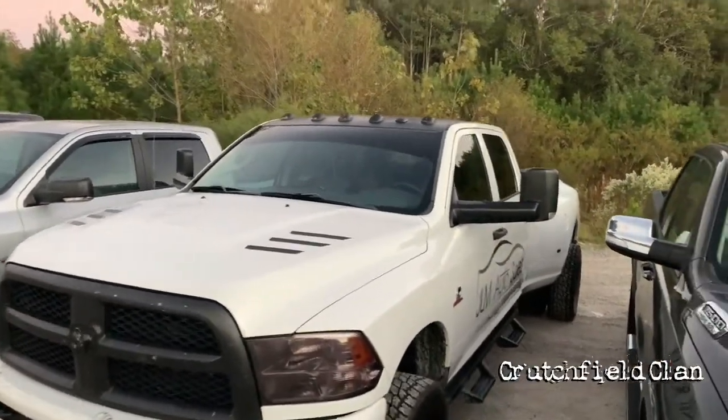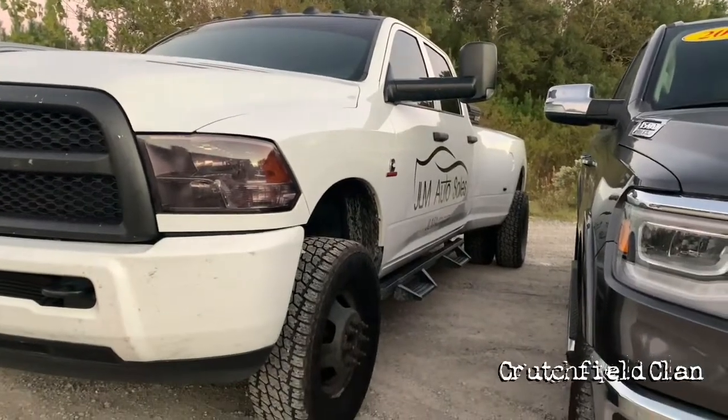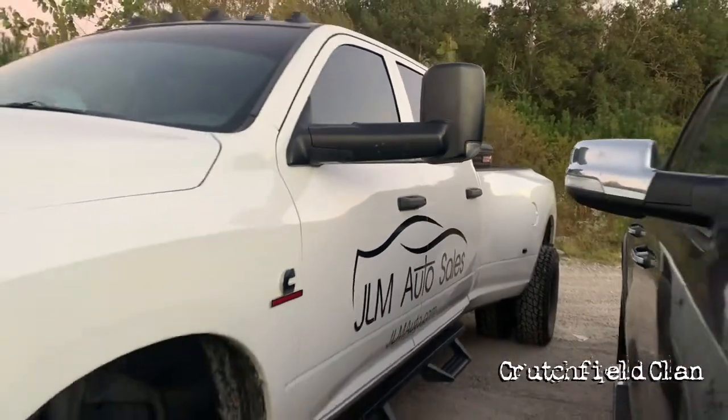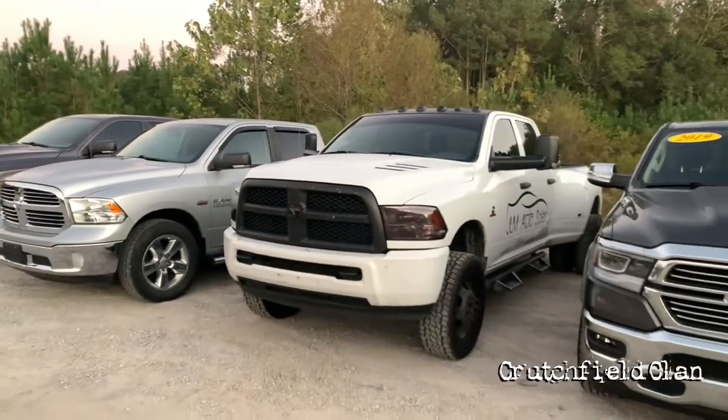We got the roof wrapped. We put the steps on it. We got it wrapped in some Nittos. But I got the toolbox. Anyway, this is your 3500. This is a 2015, so same year model as the silver one, but 2015.